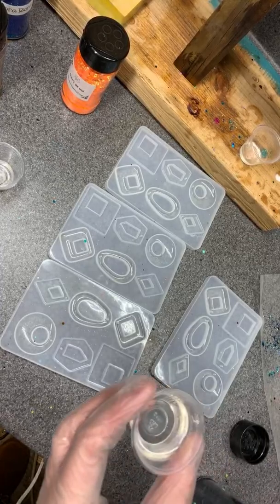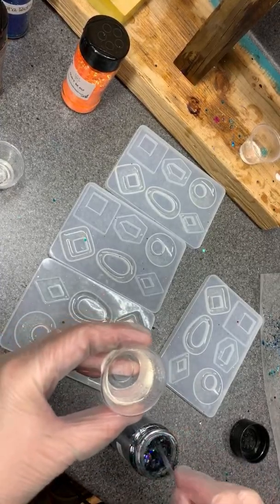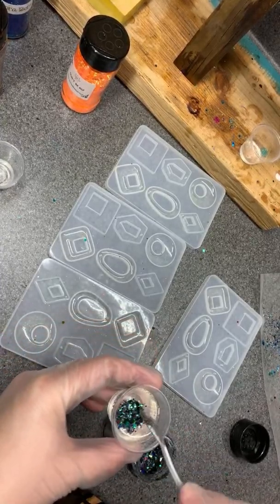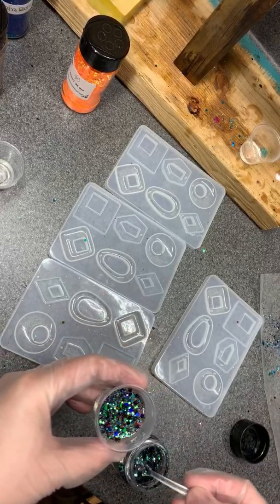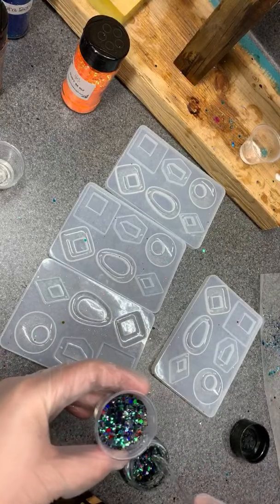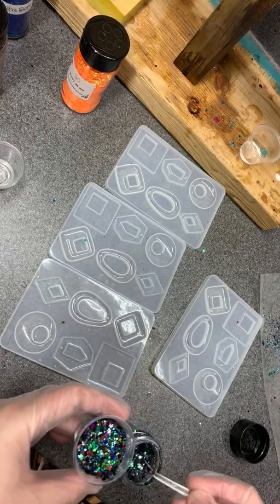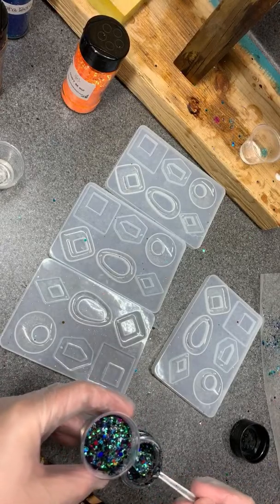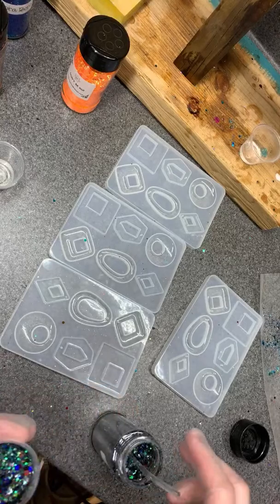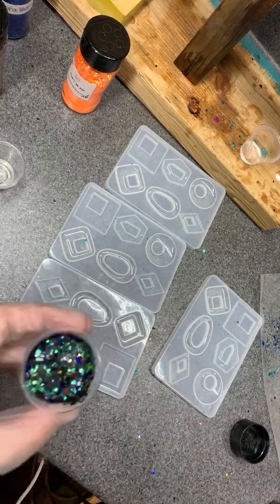All right, so it's not quite thickened up or anything, but I'm gonna go ahead and put my glitter in there. It helps it thicken. I've been on about 5 cruises, I think. My very first cruise was the one that had the engine fire back in 2014, I think. And I hope I didn't get too much glitter in here because I was running my mouth.